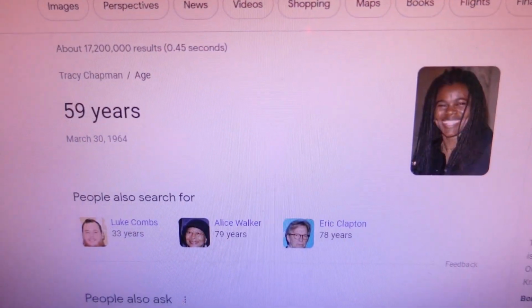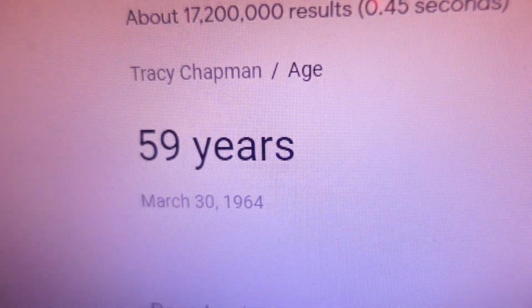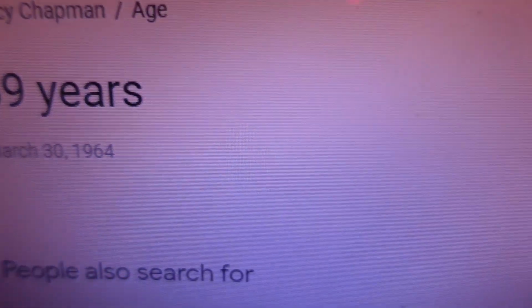Considering, I was curious, so I googled it. Tracy Chapman is 59 years old. 59 years young. Look at that. Still looking good for all those years.